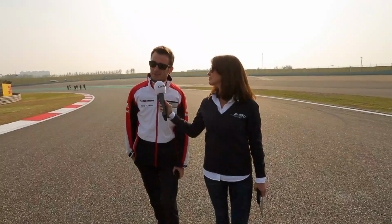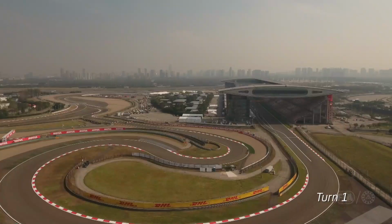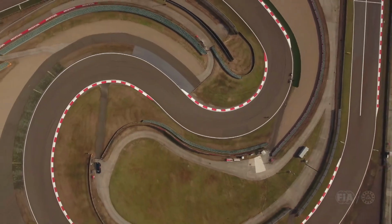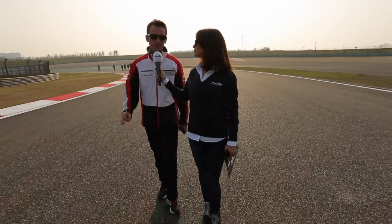I think it's one of the most complicated corners of the year, so we have to look at what we will do here. For sure, we can gain a lot of time here, but you can also lose a lot. With our car, with all this hybrid technology on board, what we can do in terms of recoup, braking, and so on can help the car a lot. It's the key corner of the weekend.